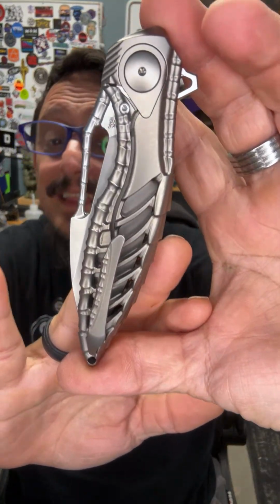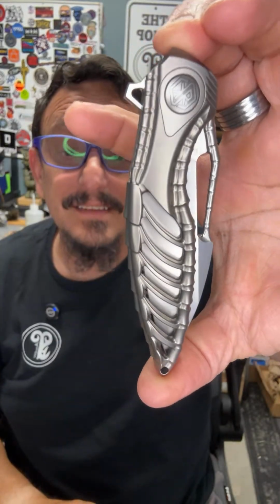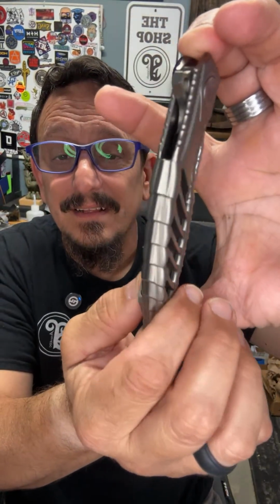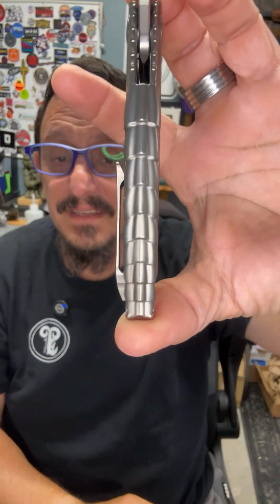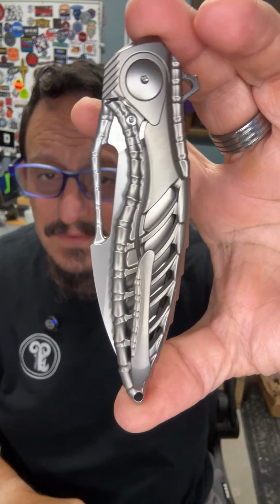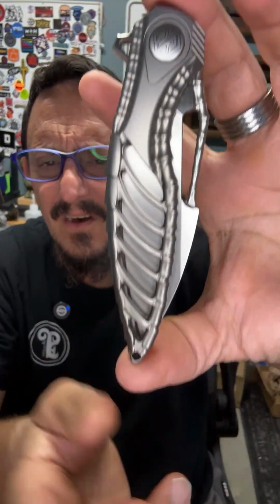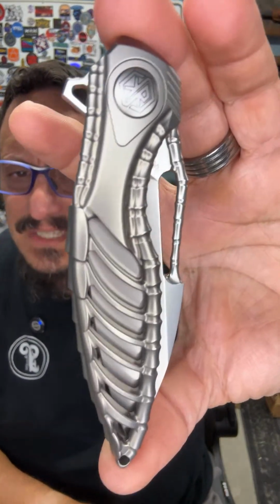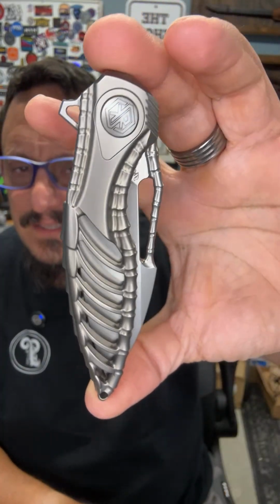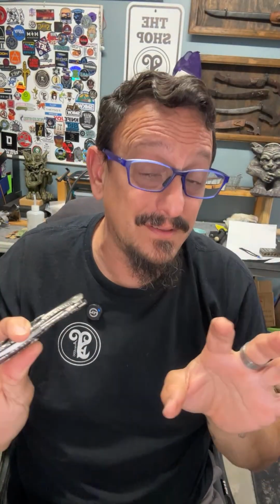But I also got this, and I'm sure you guys have seen this making the rounds, but I got this thing in. This ridiculous knife in. This integral titanium integral CJRB, Robert. CJRB makes the Fugly. But holy, this is out of some sci-fi movie. It's absolutely ridiculous.